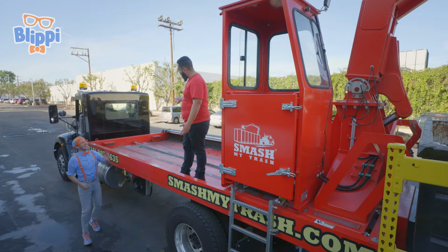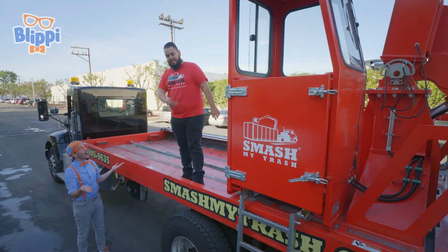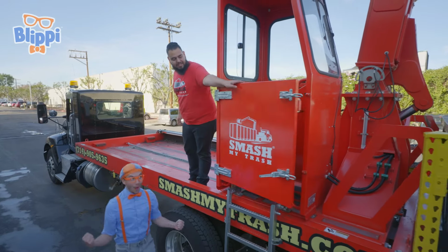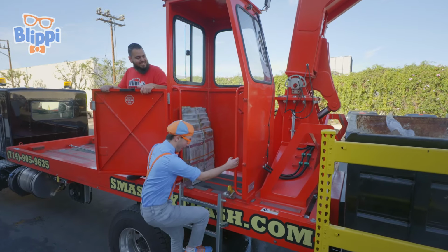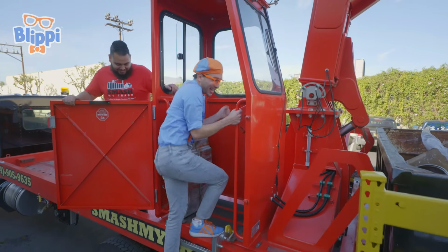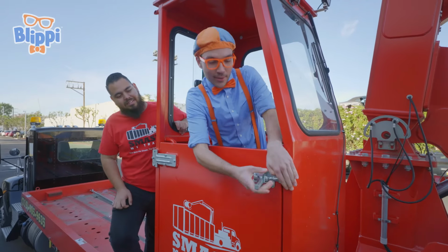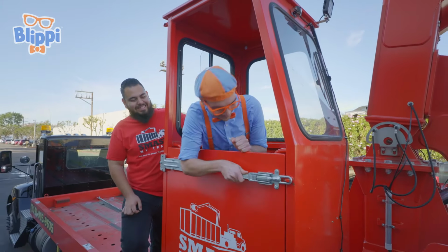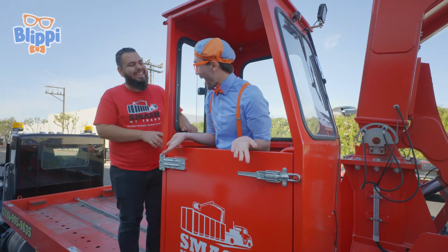Oh, hi, Max. Hi, Blippi. Hi, do you think you could show me how to smash some trash? Of course, hop on in the cab. Okay, great. Whoa, check it out. I'm climbing into the cab of the truck. Whoa. Close that for you. I'll close the door. Safety first. Whoa, I can't believe it. I'm in the cab. Yeah.